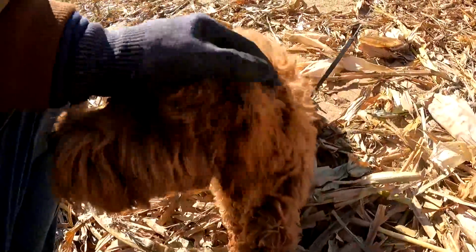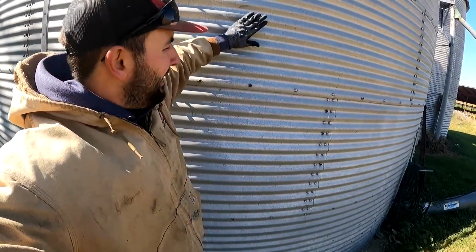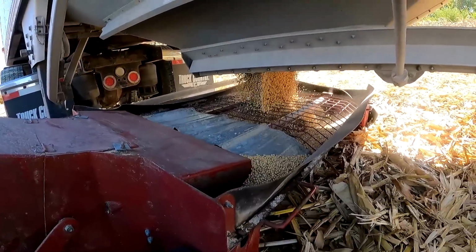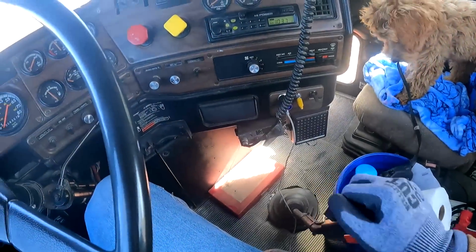Hey, Daisy. So on that last truck we were down here, well, right here now, so I bet we're going to be kind of right there, that 3.5 ring, by the time this truck's empty. This is all Nathan's soybeans, so that's why we're keeping them separate. Pup's in her seat. Beans are unloaded. Let's get going.